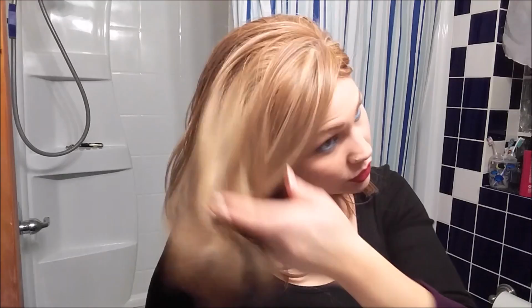But there's so many possibilities you can do with this, guys. You can use your own hair if you have the same color, or you can pull it back. I just really like this. This is so cute. If you're going to the office and you're trying to look professional and you don't want to spend a lot of time on your hair, this one's really cool. Okay.